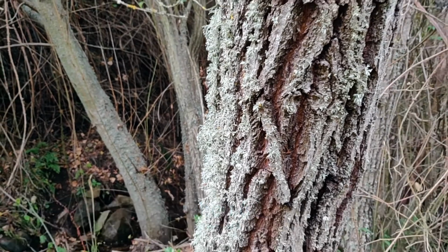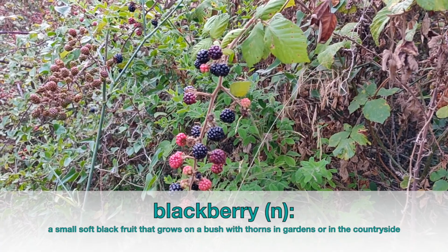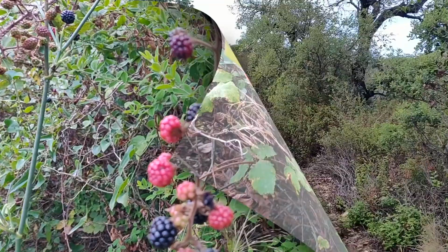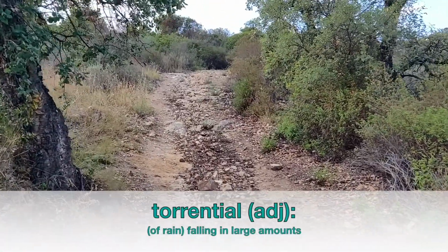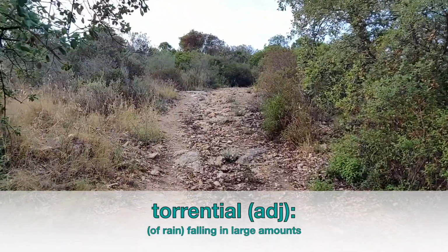To me, blackberries always seem like a sign of autumn, but it's only early August here, and there are already some very delicious ripe ones. A few days ago here, there was torrential rain, and it looks like this part of the path must have turned into a mini river during the downpour.